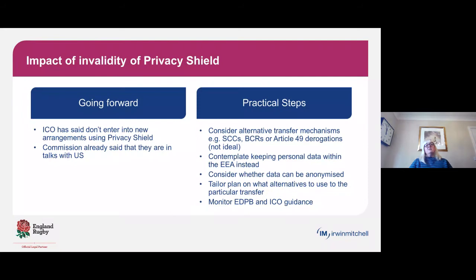Although on the basis that one of the big issues from Schrems 2 is the ability of the US government in terms of security services to access personal data, it'll be interesting to see what the solution is they come up with, because from a policy point of view, I suspect that level of potential surveillance is unlikely to be reduced. So, you know, hopefully they will come up with something workable. If not, I suspect we might be meeting again to talk about Schrems 3 in the future.